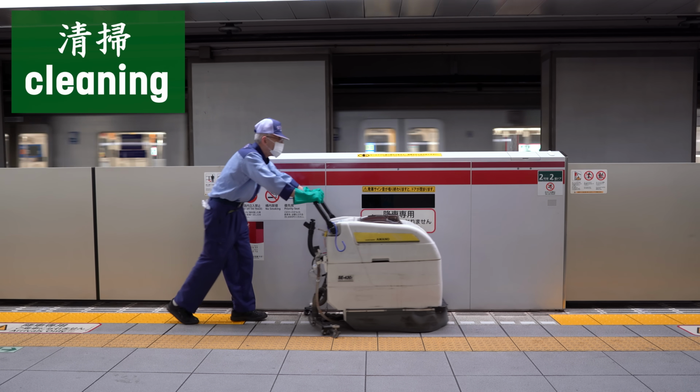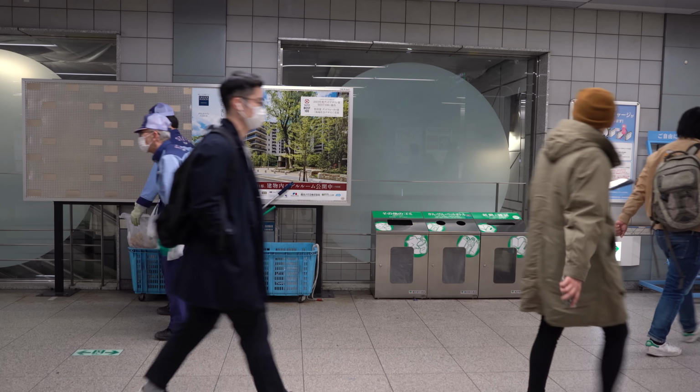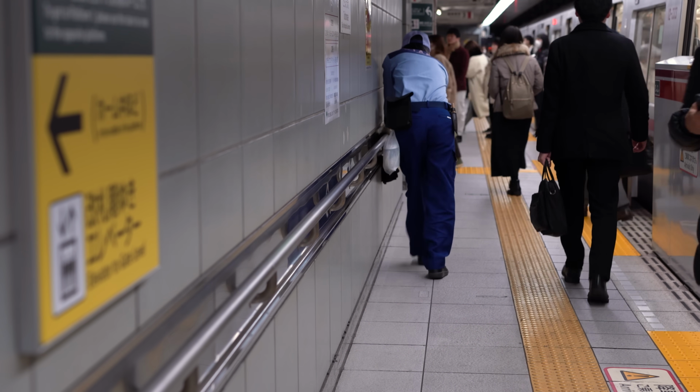Something viewers of my past train videos often comment on is how clean the train system appears. This comes down to the passengers mostly following etiquette, but also to the cleaning staff that are prowling the stations.